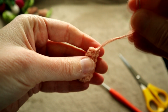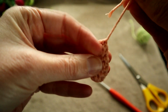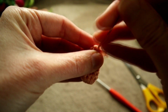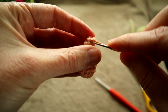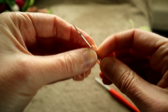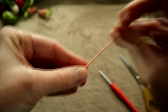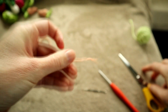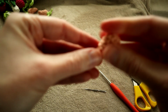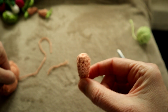So once you've threaded on your yarn, we're then just going to draw string sew it closed by going into the next stitch and out through the next stitch. Okay, and then you can leave the tail end on there if you wanted to, but I'm going to cut that down. And there is our main little mini carrot. And all we need now is some leaves to put in the top.